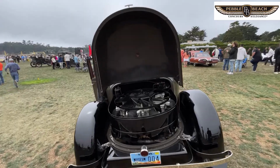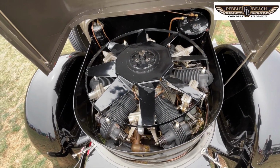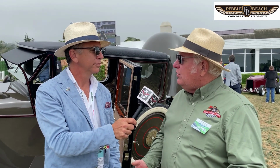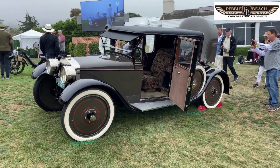Mr. Harrah found the car in 1964 and restored it in 1965, and what you're looking at today is a 55-year-old restoration of an automobile that's now been in museum hands longer than it was out in the real world. And we brought it here at the invitation of the Pebble Beach Concours. That's fantastic. I love seeing this thing.